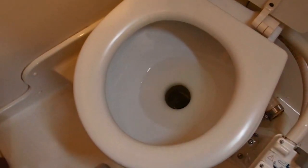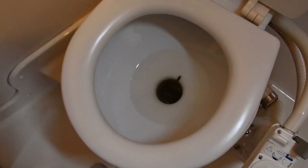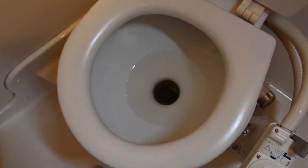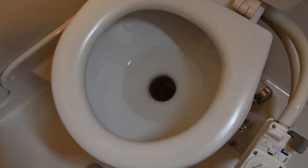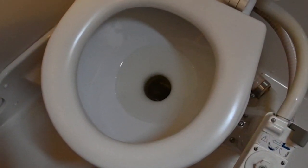We've had a visitor in the loo. Oh, he's disappeared again. He'll be back. Here he is. Here he comes. Oh. I'm not sure what he is. He looks like an eel, but I don't think he's a baby eel. But where's he gone? I don't know.